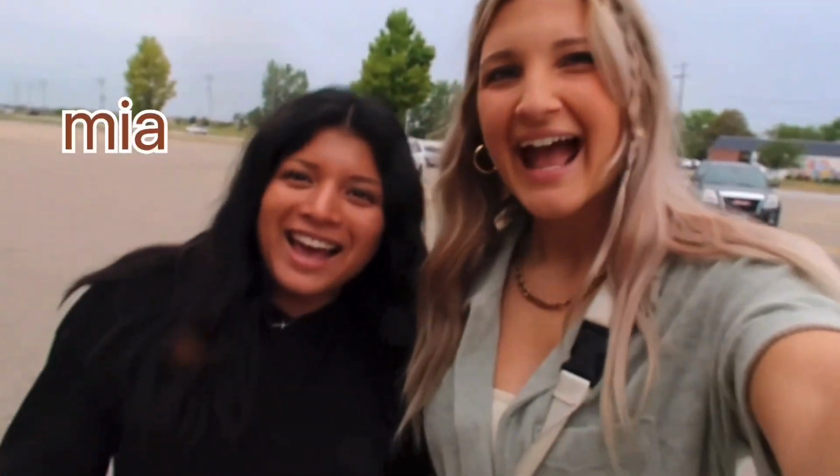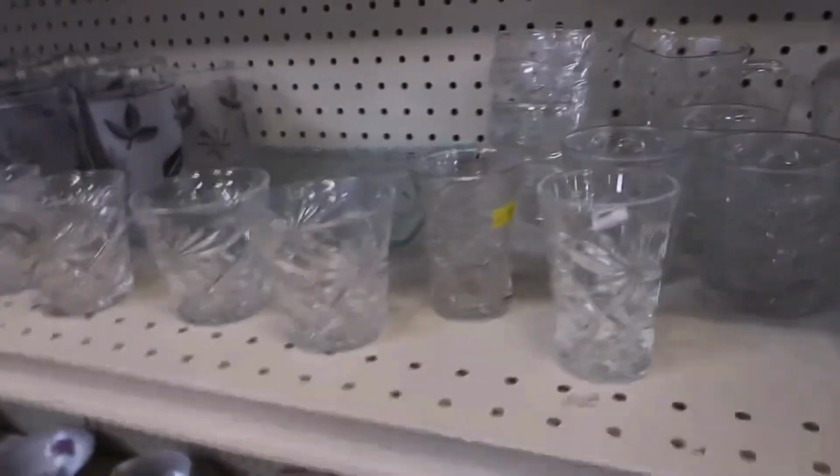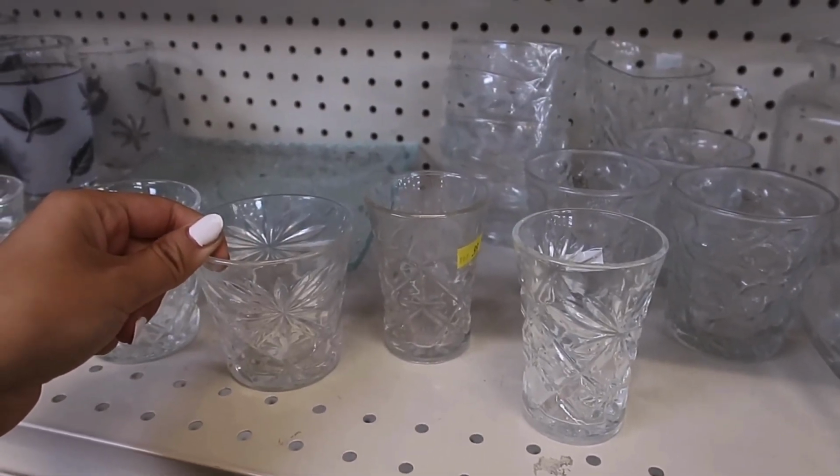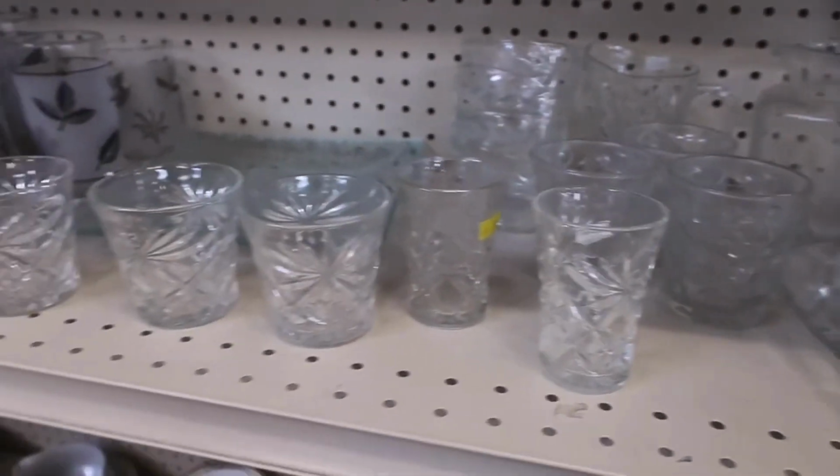All right, I just finished meeting up with Mia, and now we are going to go to the thrift store first, I think, to find some candles and stuff. All right, I'm here with Mia. Hey! We're going into Salvation Army, and we're gonna be looking for candles and little jars to put on the table. Like this with water, and then put a candle in it. Yeah, you could paint it or whatever, fill it a little bit with water and put a floating candle in it. That's actually cute.